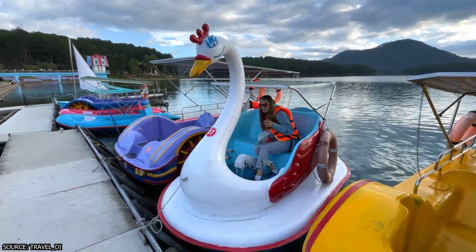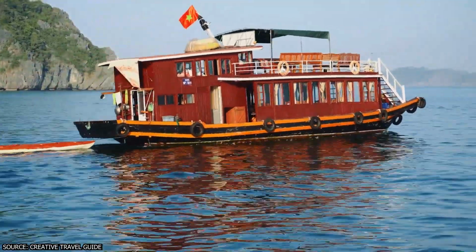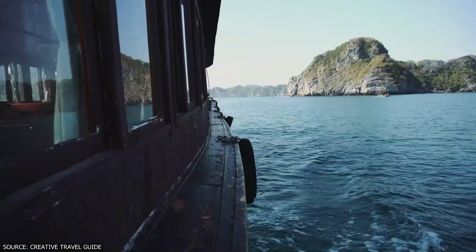Of course, these are just a few of the great views you can see in Vietnam. If you have even more free time, there are many great parks and beaches in Ho Chi Minh City. So, are you ready to head to Vietnam?